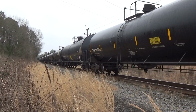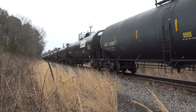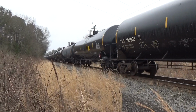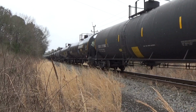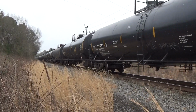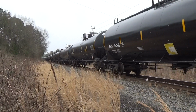Yeah, they'll take this up to Transflo, which is about a couple miles up the road. Well, maybe a little more than that, a few miles up the road, and unload them. The empty ethanol we got on the other side of Mount Holly there at the post office was K44606 with the two Canadian Pacifics leading. That's about the only foreign power you see anywhere nowadays since NS went to the precision railroad BS.